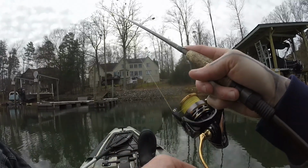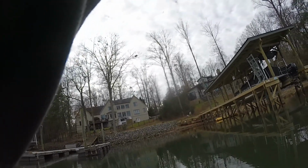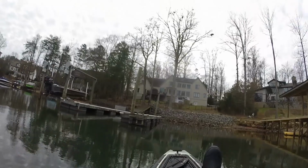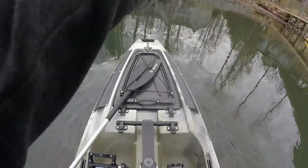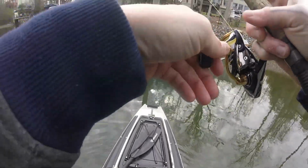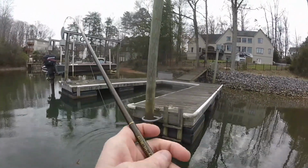There's one. Got me wrapped around a pole. That's not even a pole, that's brush. He's still on there. There we go. He's tiny, that's the only reason I can get him out.